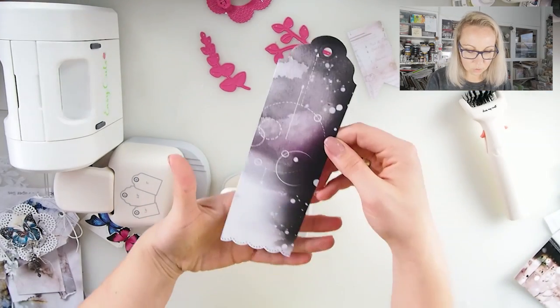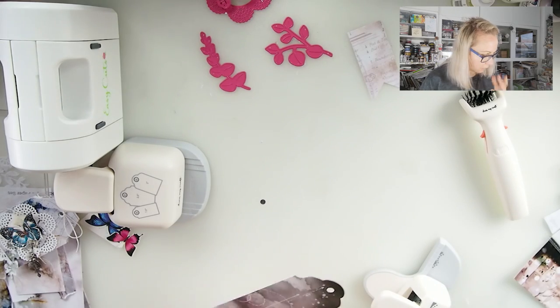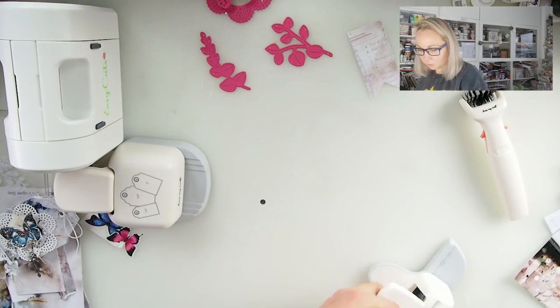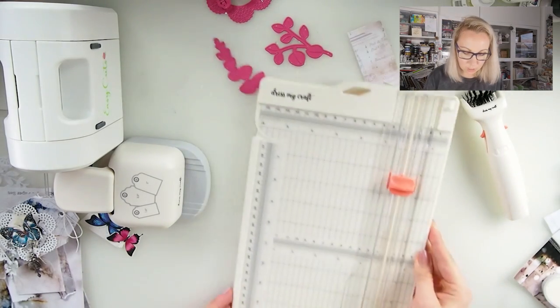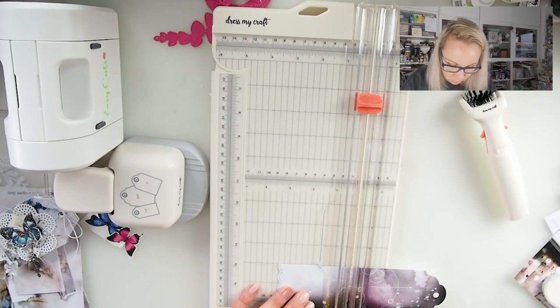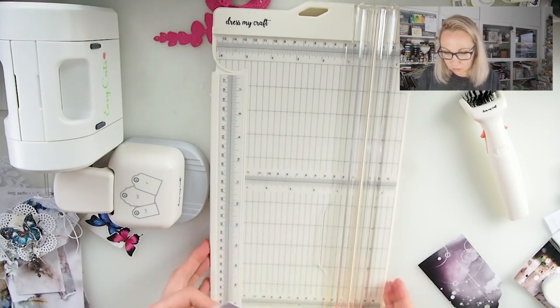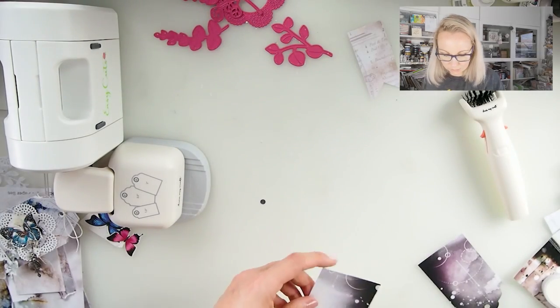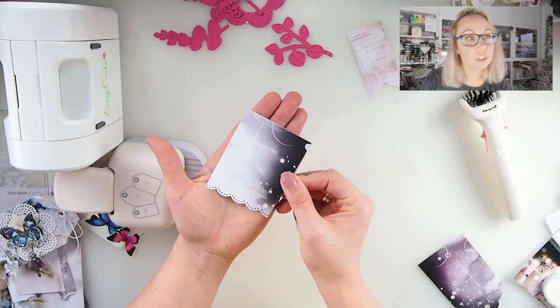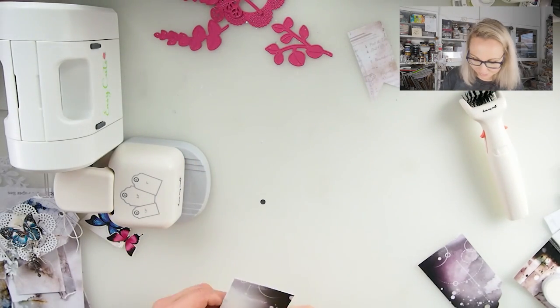Ha! How gorgeous is this? So we can do it like that, or we can do a bookmark, or we can go halfway approximately, let's say, no, halfway like this. So you can have a tag like that. Cute, cute, cute. Are we sharp? I think we are.